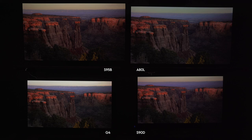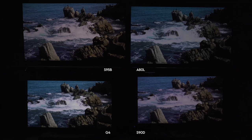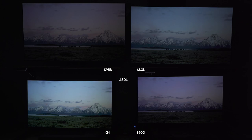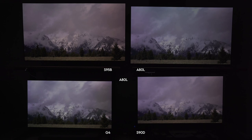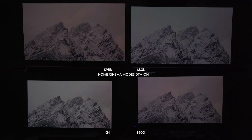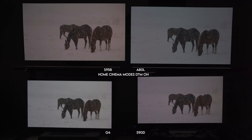So yeah, let's go ahead and play this with the dynamic tone mapping. Should we play it at 4,000 nits, maybe? I don't know. I should just write dynamic tone mapping on the screen right now, so people that come in don't think that it's filmmaker mode again. I'll just put home cinema modes. Everything's blown out right now. It's unfortunate.